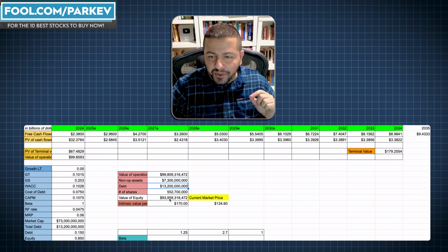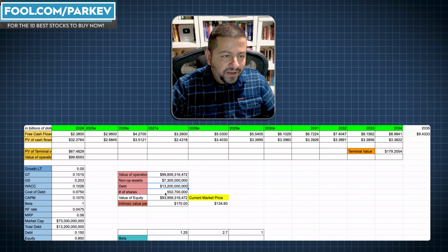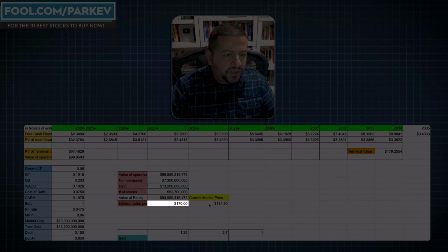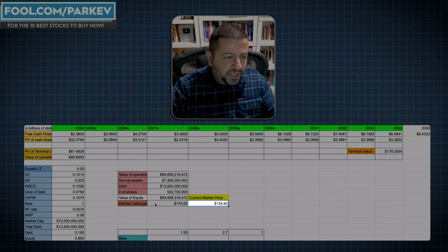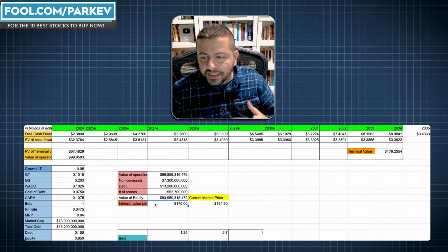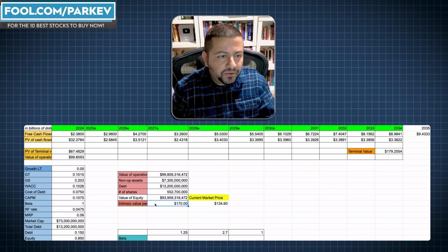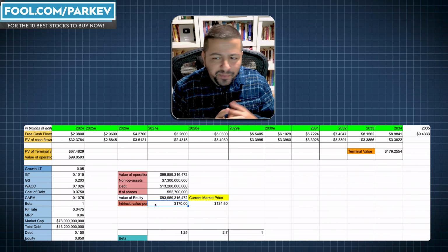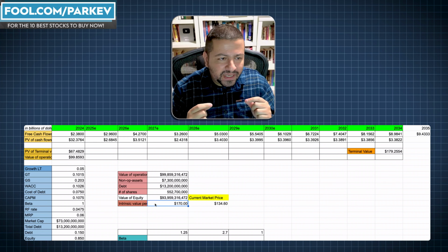But I want to know the price per share, so I divide that by the number of shares outstanding of 552.7 million. And that brings me to an intrinsic value per share for 3M at $170. Now you can compare that with the current market price of $134, and I come to the conclusion that the stock is undervalued. I apply a margin of safety in these calculations of between 5 and 10% in most cases.